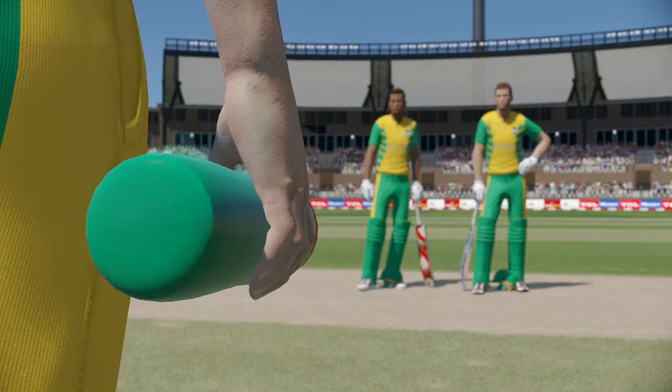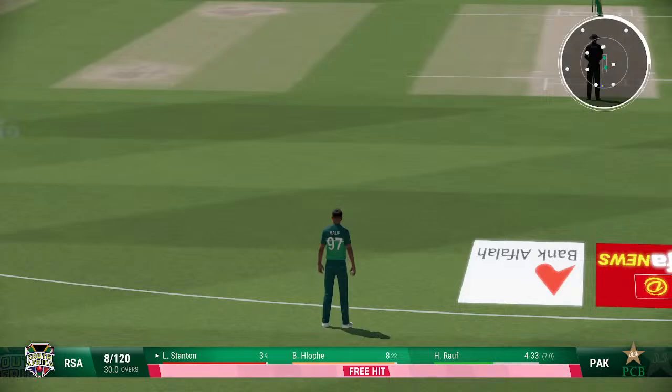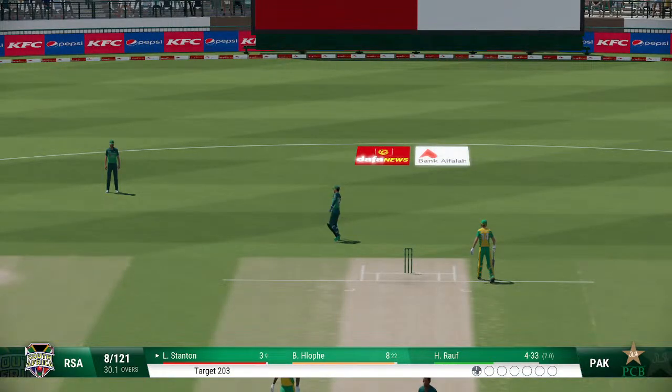Well placed. Should get a single. Overstepping, just a little too eager on that delivery. They'll want to make use of the extra delivery. Edge. That's great fielding. That ball was flying. There'll be one run here for them.